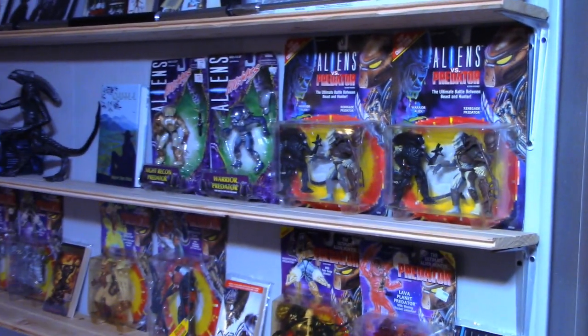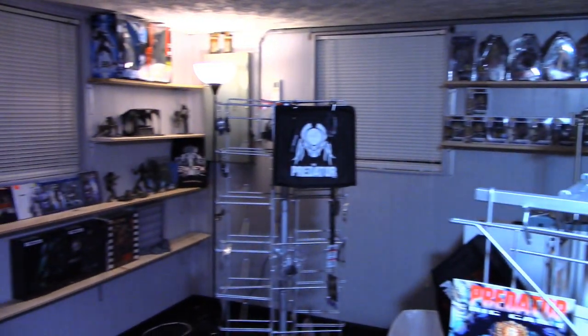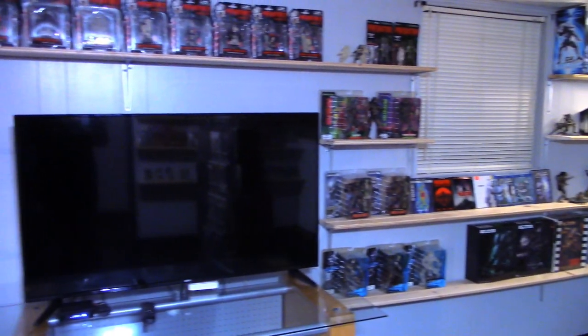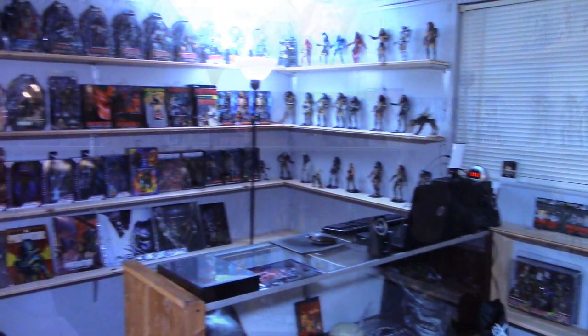Now, why Predator? What made you collect Predator? Just the different varieties of them, the looks, the colors. Different paint schemes, yes. Different sculpts. Yes. That's actually really interesting because even with Aliens, I cannot collect Aliens because one way or another, they're all going to look eventually the same. Yeah, I haven't seen a different alien yet out of each film. Unlike the Predators, every single movie comes with a different Predator character every single time. Yeah. That's really cool.